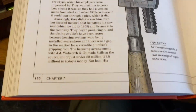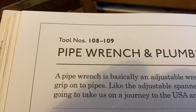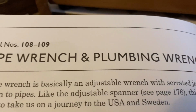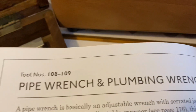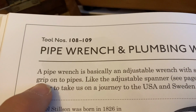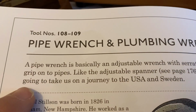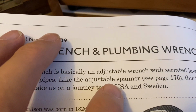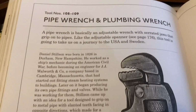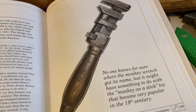Wow, if you only buy it for this alone. Look at this. The pipe wrench is basically an adjustable wrench with a serrated jaw that grips onto pipes like the adjustable spanner. This tool is going to take us on a journey to the USA and Sweden. Ooh, very, very interesting. What do they say about the monkey wrench?